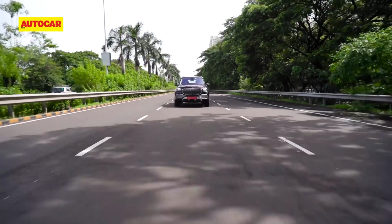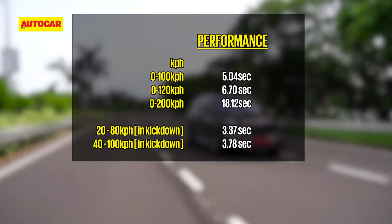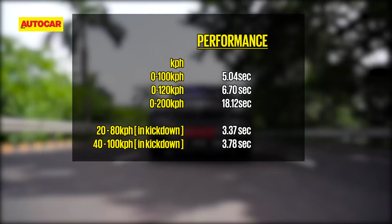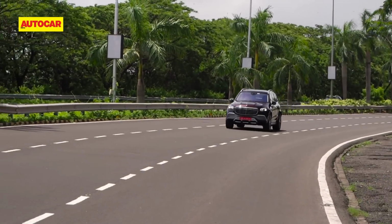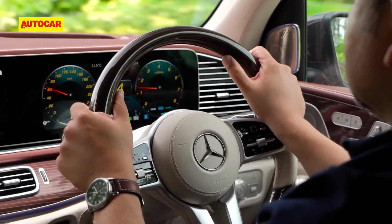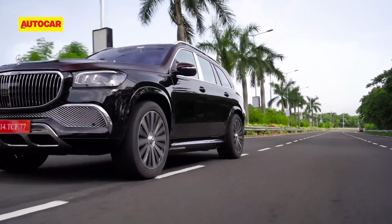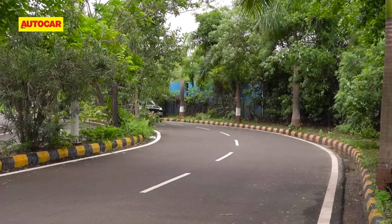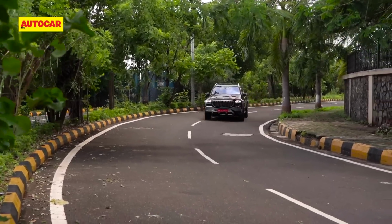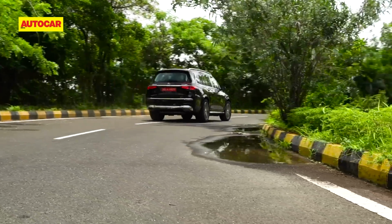Despite weighing in at 2.7 tons, the Maybach GLS is also quick. 0 to 100 takes just 5.04 seconds, with 200 coming up in 18.12 seconds. It's also very agreeable to drive. The light and oily smooth steering helps guide the supertanker with minimum fuss. And since the fast-acting air suspension ensures body roll remains in check, the stable platform even ducks in and out of corners pretty nicely.